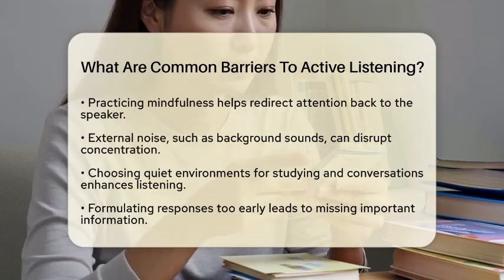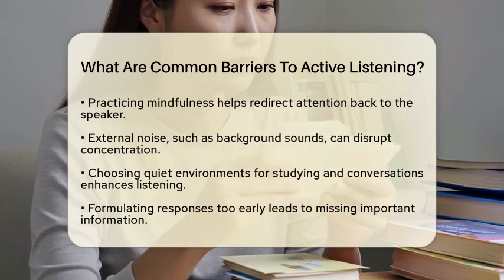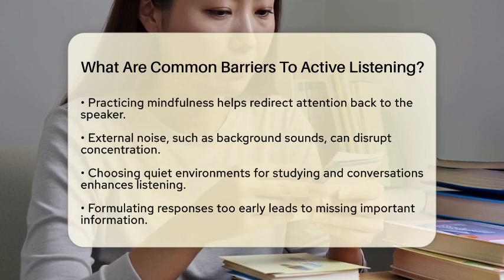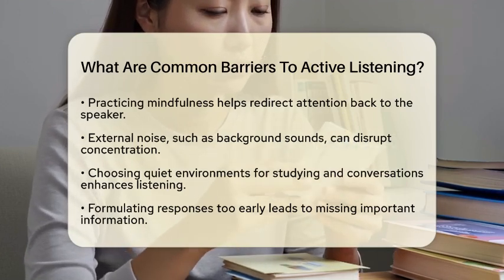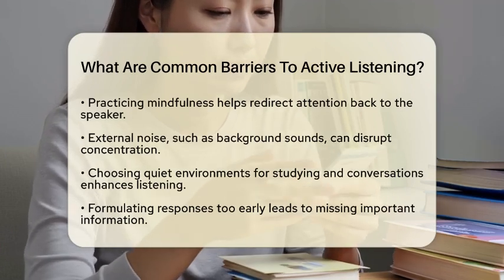Next, we have internal distractions. These are the thoughts and worries swirling in your mind that can pull your attention away from the speaker. This internal noise makes it tough to process what is being said. Practicing mindfulness can help you stay focused on the speaker. Try to consciously redirect your attention back to them when your mind starts to wander.